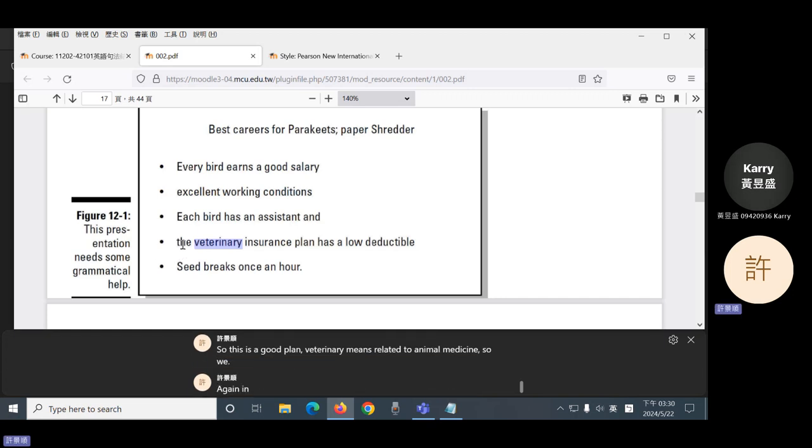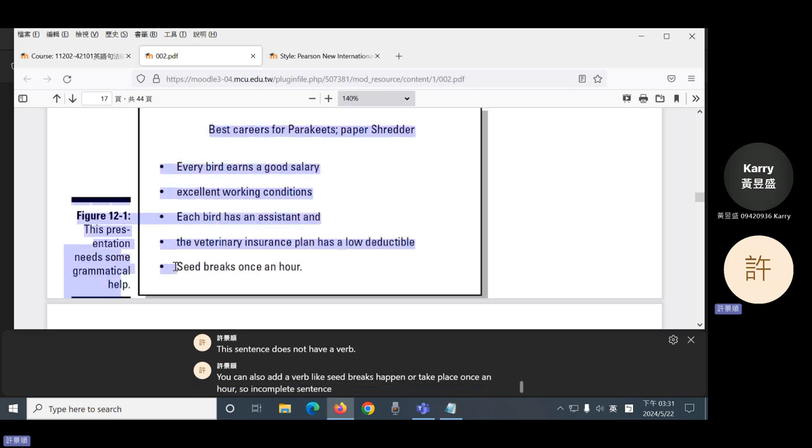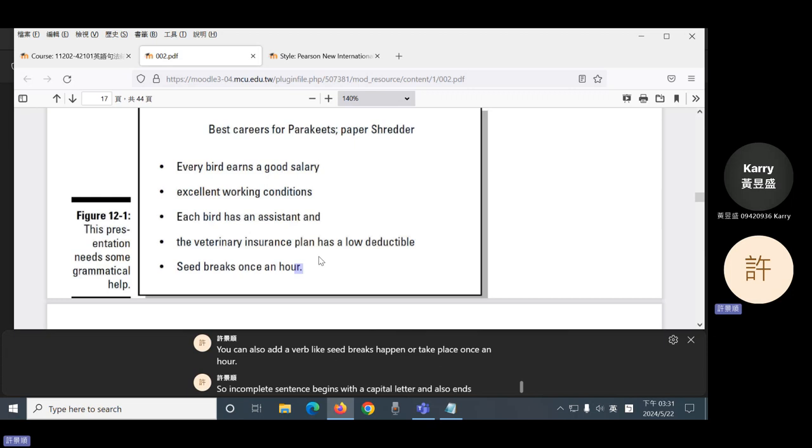Again, a different format, right? This is a complete sentence, but the first word is lowercase. And the fifth one, seed breaks once an hour. This is not a complete sentence. The complete sentence should be, there are seed breaks once an hour. This sentence does not have a verb. You can also add a verb, right? Seed breaks happen or take place once an hour. So an incomplete sentence begins with a capital letter and also ends with punctuation. So every line has a different format. Which format should we use?